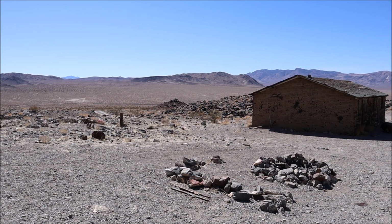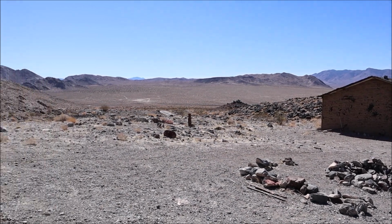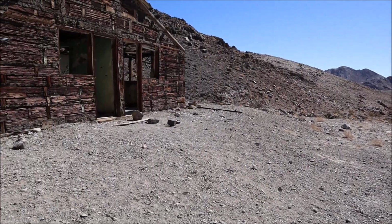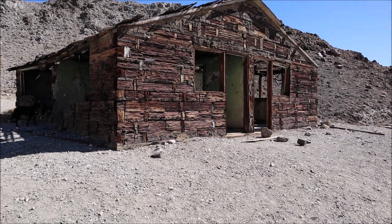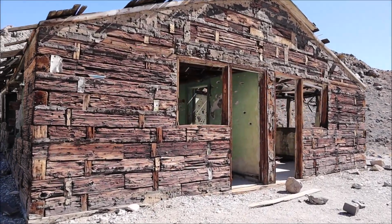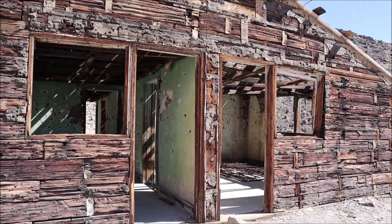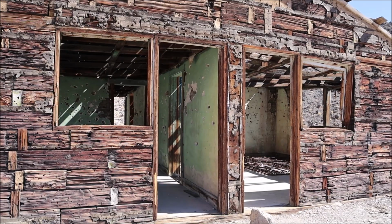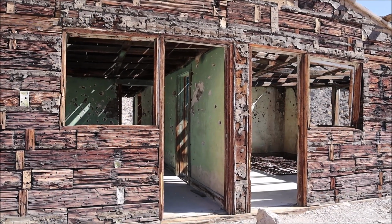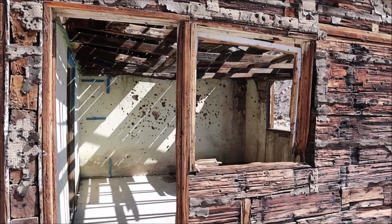Currently looking at the other cabin that we just looked at, and now we're making our way over to this one. This one does have a slightly different design to it. The doors are facing this way, and a different layout as well.